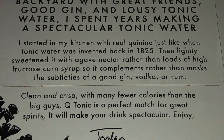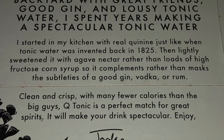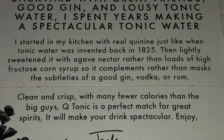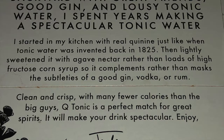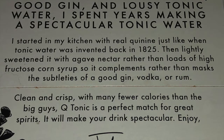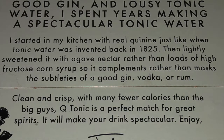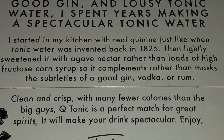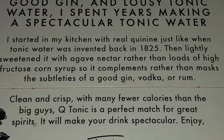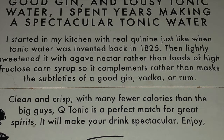I started in my kitchen with real quinine, just like when tonic water was invented back in 1825. Then lightly sweetened it with agave nectar rather than loads of high fructose corn syrup, so it complements rather than masks the subtleties of a good gin, vodka, or rum. Clean and crisp with many fewer calories than the big guys, Q-Tonic is a perfect match for great spirits. It will make your drink spectacular. Enjoy. Jordan, founder.